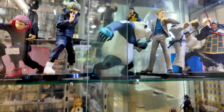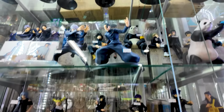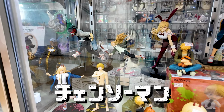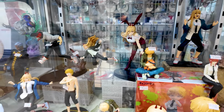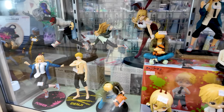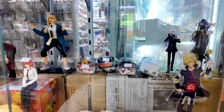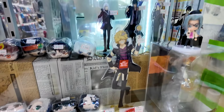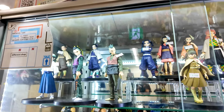What's really interesting is that we have Jujutsu Kaisen, which has about 3 shelves above here. But if we look a little bit lower, we have Chainsaw Man, and there's not so much for Chainsaw Man. Half the side is Chainsaw Man. We see Denji, Power, Genji with Pochita, and also Maki. But over here is an anime I'm not familiar with. Please let me know in the comments. It does look new. On the next side, we have Demon Slayer.